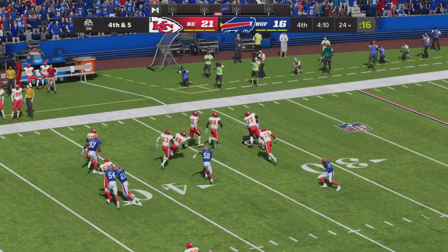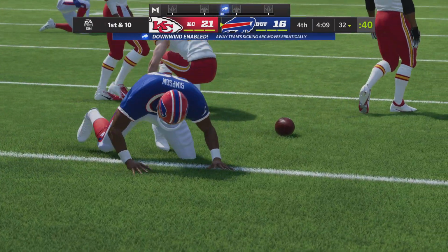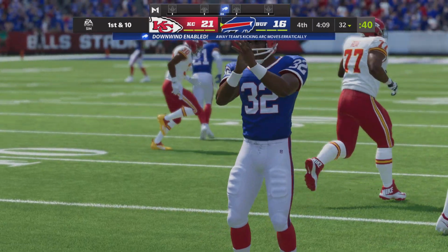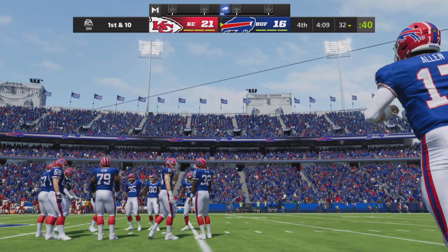This is taken at the 23. It'll wind up being a net of 41. 9-yard return, 50 on the punt. And the Bills will take over the football with a 1st and 10.